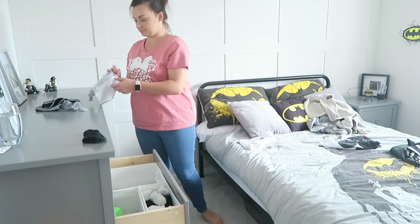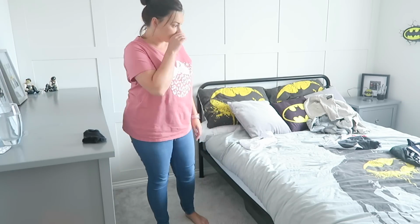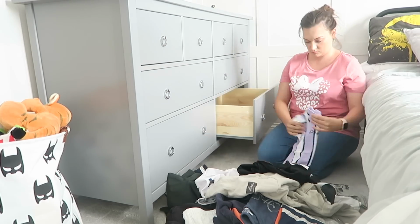We're very limited for space in terms of wardrobe space, whilst keeping the same sizes in the room and keeping a lot of areas for them to play. And these drawers from IKEA I absolutely love. And yeah, this was the pile that I was left with of stuff that I had to put away. It was tragic.